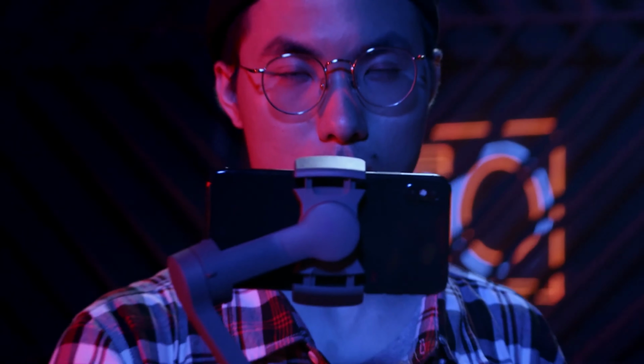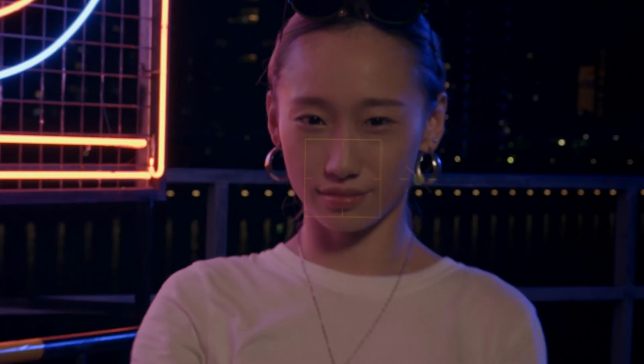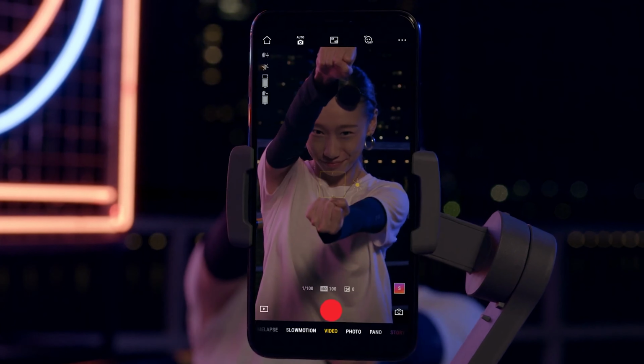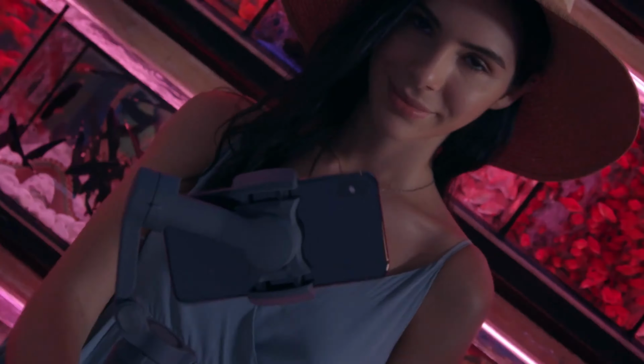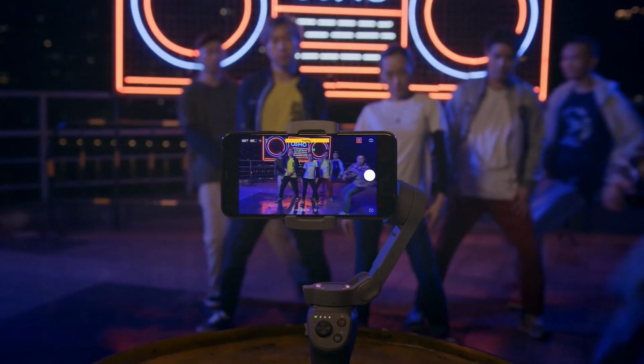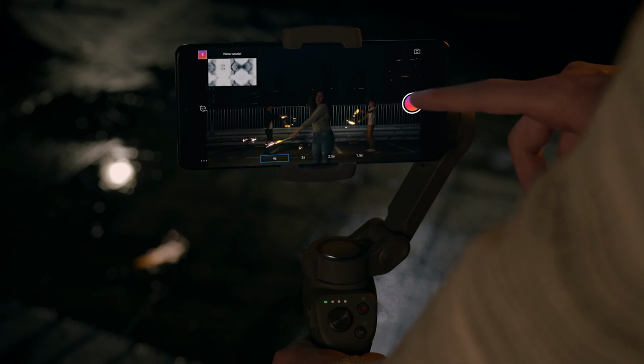One of the reasons this gimbal is so good is DJI has been the leader in drones for many years, and every one of those drones has an amazing gimbal on it. So they've pretty much perfected the gimbal technology, and they've shoved it all into this really affordable handheld unit that you can put your beautiful iPhone 11 or Samsung phone camera on.